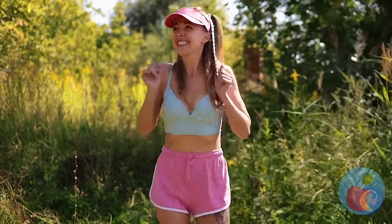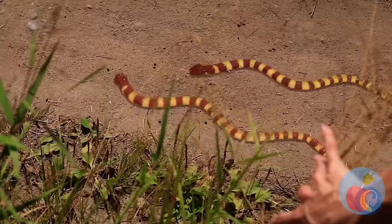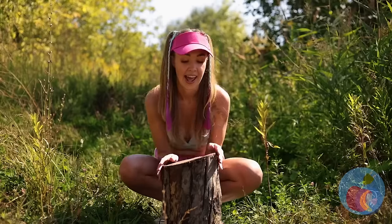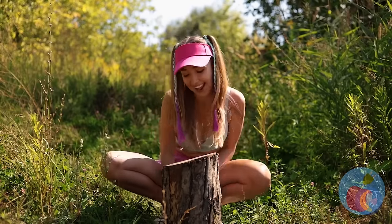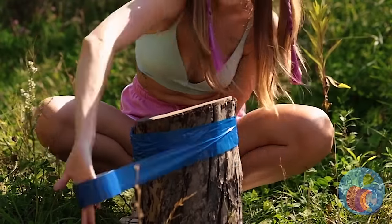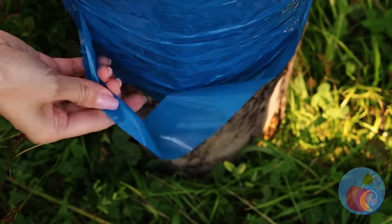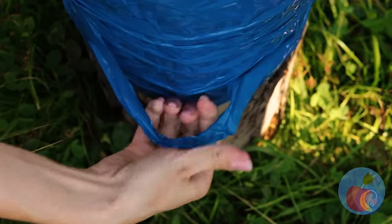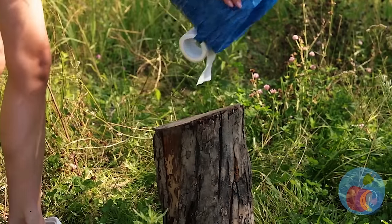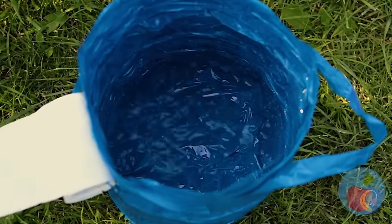When nature calls, this place looks nice and secluded. Except for the snakes, but it's okay. We've got a stump. Add duct tape. Wrap it around and around. Add a handle. Grab some TP. And flip over your brand new potty. Now do your business in peace.